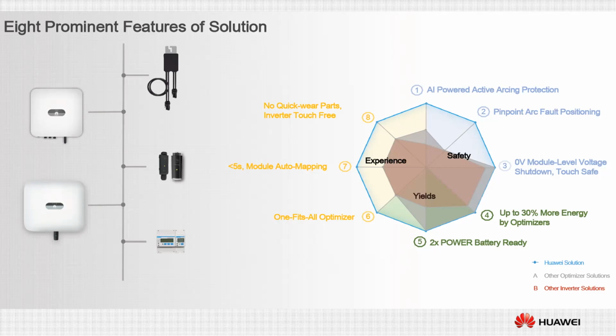One size fits all optimizer. One optimizer is compatible with all the Huawei inverters. So if you have a different inverter, it's not mandatory that you need to have a specific optimizer on that. And one other thing is partial optimization. It's not mandatory to have optimizers on all the strings. If you have one section of your array which is affected by shading, you can just have that section with optimizers wired to the first MPPT, while the other MPPT is working without the optimizers.